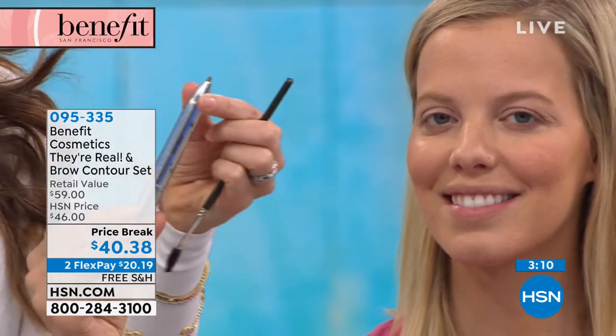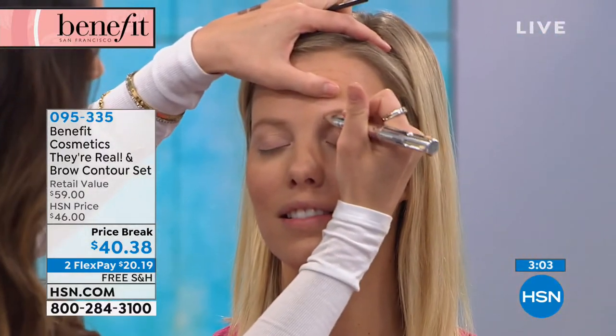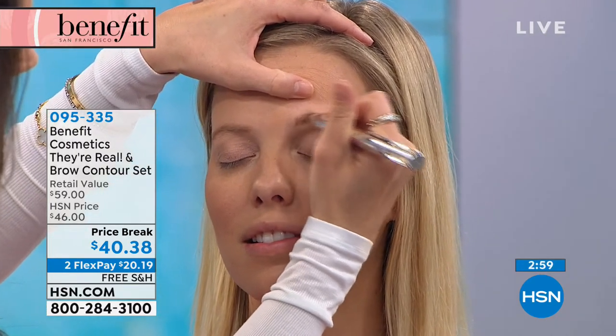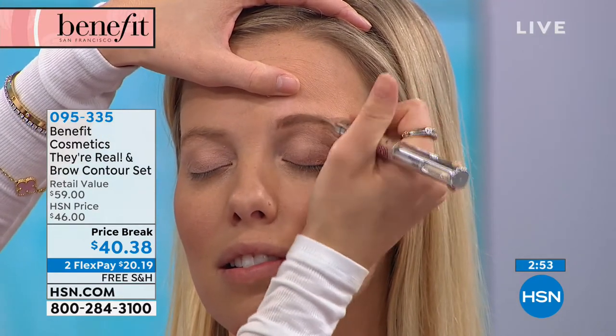What I'm going to do is click that pen, and if you can hear this, I'm going to put it up to my mic. Do you hear that click? That is the product just coming up. Now I'm going to take it and literally build that brow. I'm taking the deeper shade and building the arch, making sure that we get a little bit of definition.